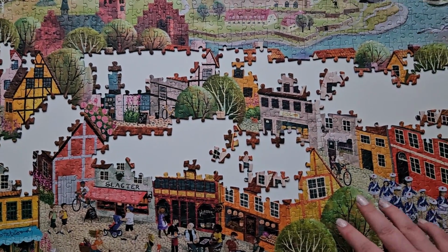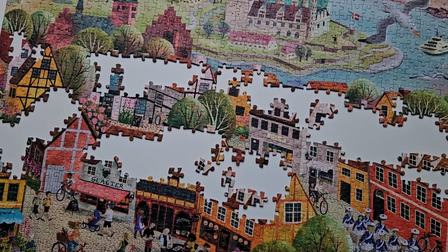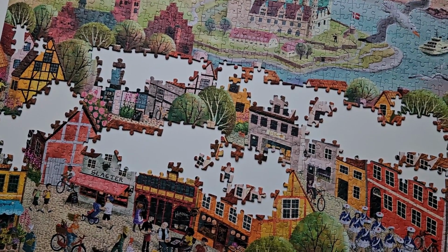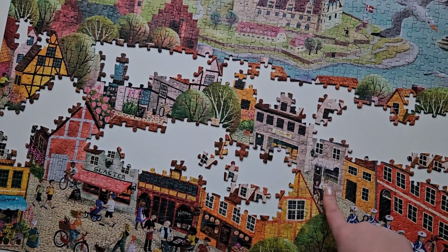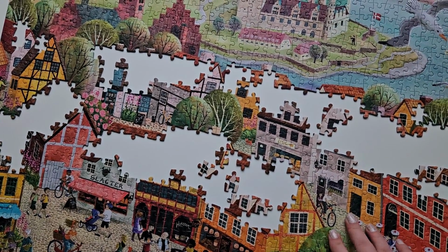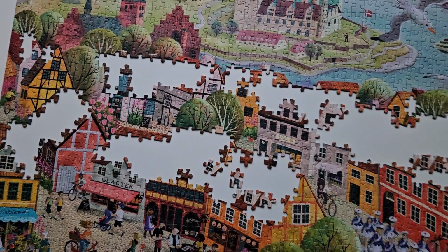I don't know how long all of these roof pieces will take. I have spent about 3 hours and 15 minutes or so far. But yes, let's finish up this puzzle. I'm still really enjoying the quality, and I'm really having fun, and I'm sure I will also enjoy the rest of this puzzle.